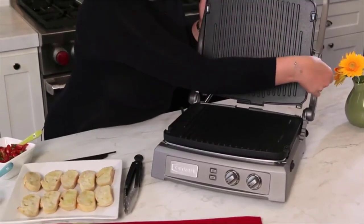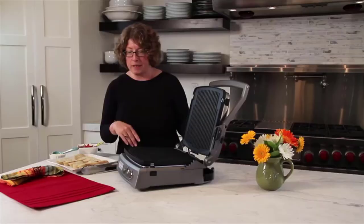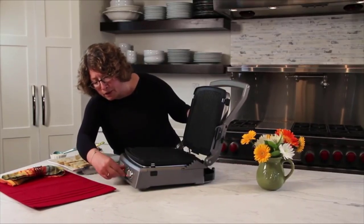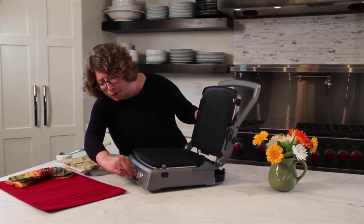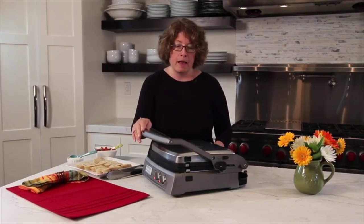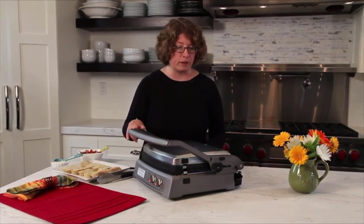So I'm going to just flip this back. And now what we're going to do is turn the unit on. And I'm going to use it in the contact grill position. So we're going to set it on 450. The unit goes from warm all the way up to 450. And we're going to close the plates. And while that's heating, I'm actually going to talk to you a little bit more about the griddler.